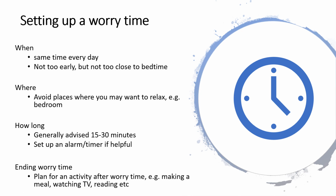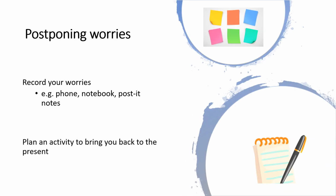After the 30 minutes are over, you need to be able to stop worry time. Planning an activity to do straight after can help with this transition. You could try watching TV, exercising, calling a friend, or any other activity that will help move your attention away from your worries.